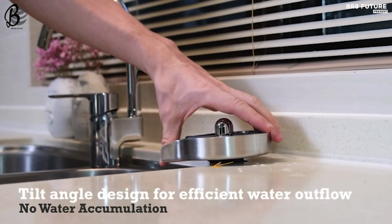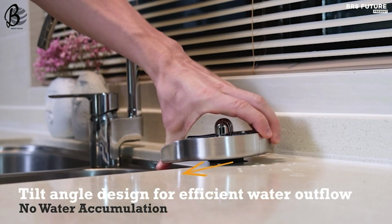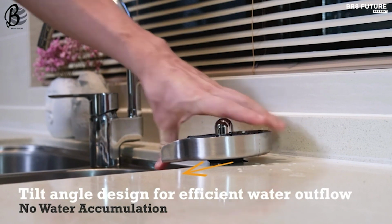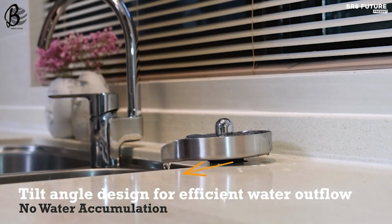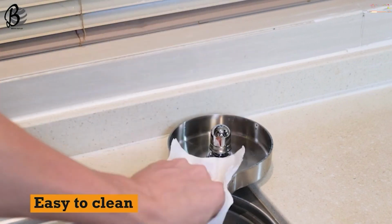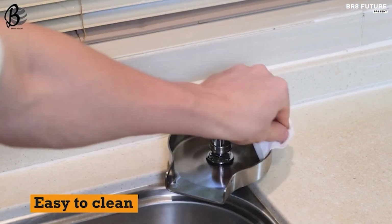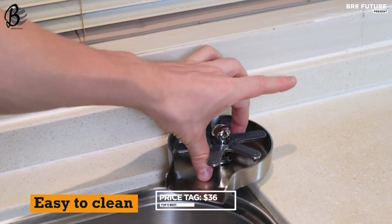Say goodbye to water accumulation headaches thanks to its clever incline design, which guarantees hassle-free drainage and prevents debris buildup. Crafted from heavy-duty 304 stainless steel with protective silicone pads, this appliance is a true workhorse, built to withstand daily use while resisting rust and corrosion. The price is $36.